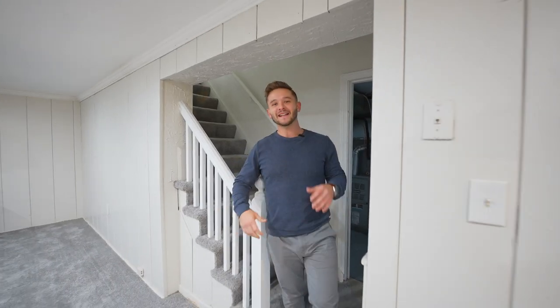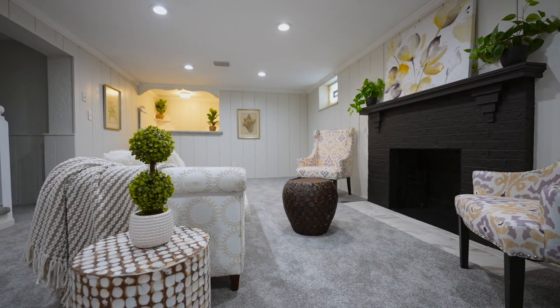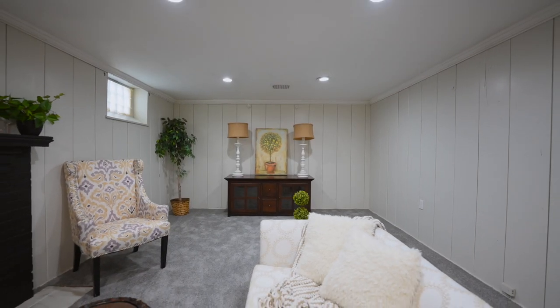And last but not least, we've got the finished basement. We don't see a ton of finished basements here in the Heights, so this is definitely a nice luxury to have. It could be another sitting room, a den, a place for the kids to play, or my personal favorite, it could be a home gym. Since it stays cool down here year round, it's a great place to put the workout equipment.